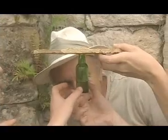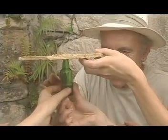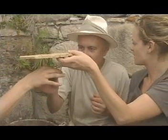How does it feel? The condensation's on the inside. Oh, well, that makes sense. That means it has evaporated. I would say that that's exactly the same temperature as it was when it went in. Well, we try.